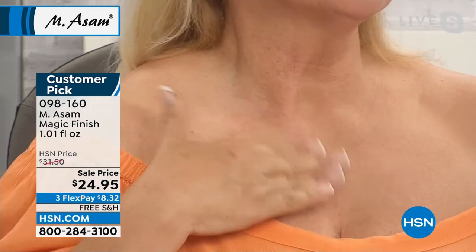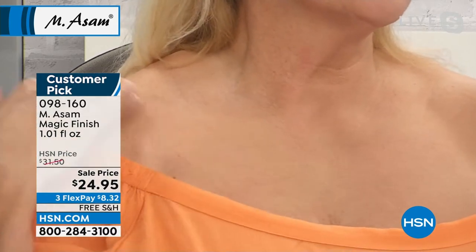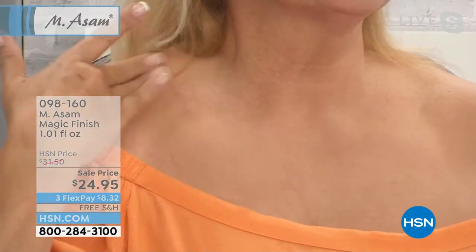And this is live. Yeah. You see it. And whoop, whoop, whoop. That's it. It's self-adjusting. The redness is gone. The age spots are gone. The UV spots are gone. It's so amazing. It's so much fun using Magic Finish.